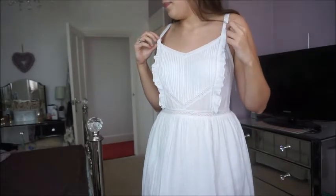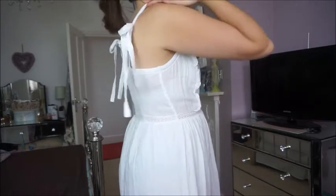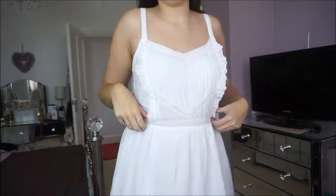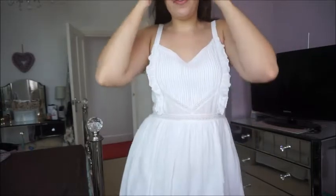So I decided to unstitch it and move them. All I did was basically unstitch, tie a knot lower down and do a bow. But you can also have them just hanging down as well, and they look really sweet. So that's kind of what the top looks like.